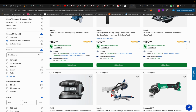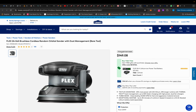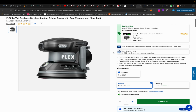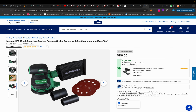Moving on over to Lowe's. Lowe's doesn't have a whole lot new going on, but I'm going to show you some deals that are BOGOs. So first we have this Flex Orbital Sander. And this is also pretty cool because, again, this comes with a 3.5 amp hour stacked lithium battery. $149.08 for that. In addition to the orbital sanders out here, we have the Metabo HPT for $119. That comes with a charger and two 2 amp hour batteries.